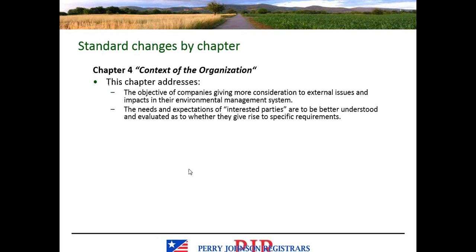So here we get into the standard, the chapter requirements. It's kind of a brief overview of each chapter, and then we'll get into the certification aspect. So Chapter 4, like I said before, this is really where the core requirements of the standard start, and this is where you'll get audited against.